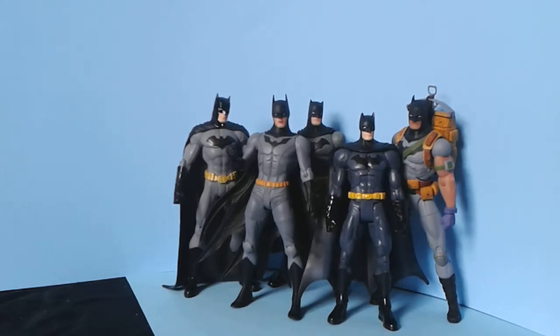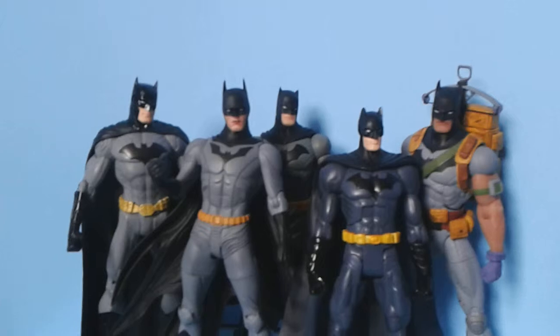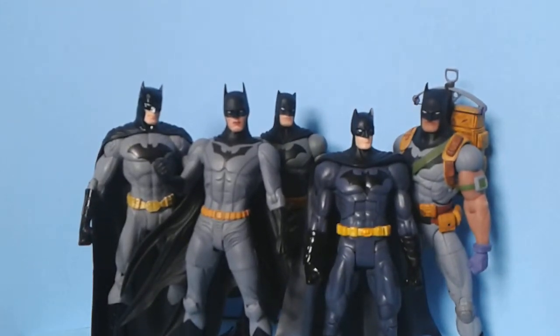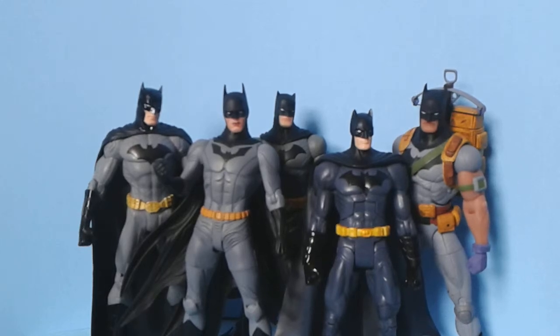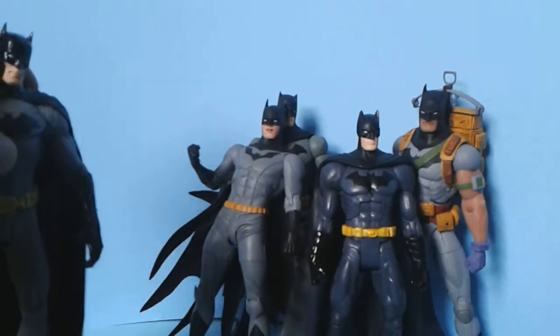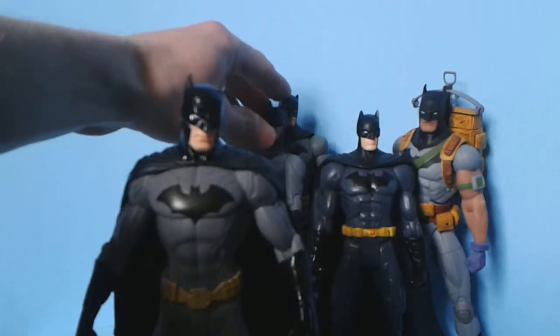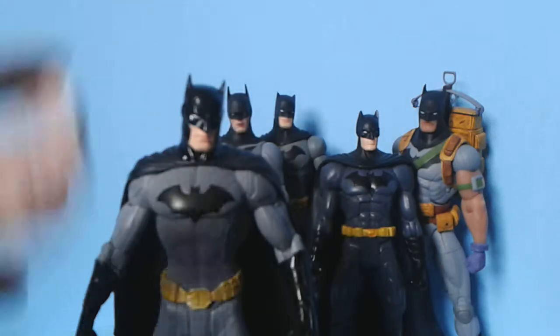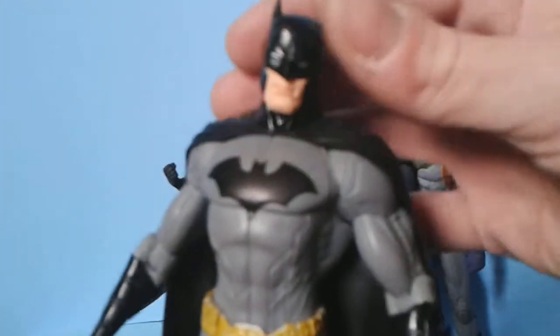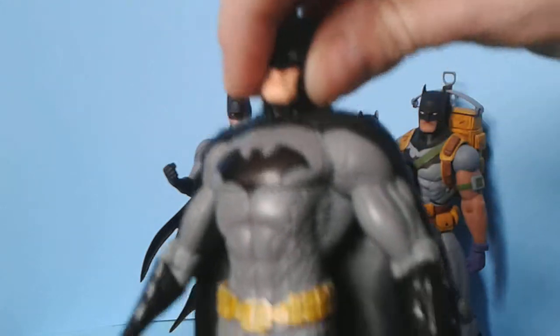Right, these last ones, guys. These last ones are all New 52. And it's kind of cool I saved it for last, actually, because as it happens, the New 52 Batman is my favourite design. Okay, so let's start with this one. Now, this is the one based on Snyder's work, I want to say.